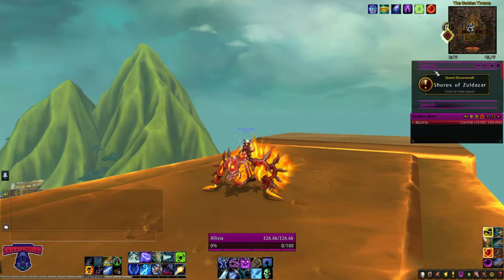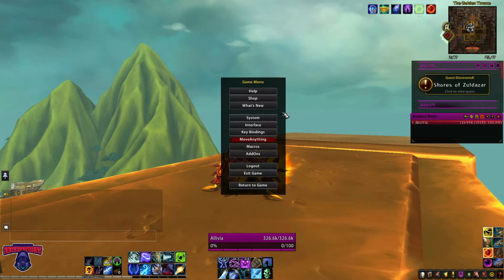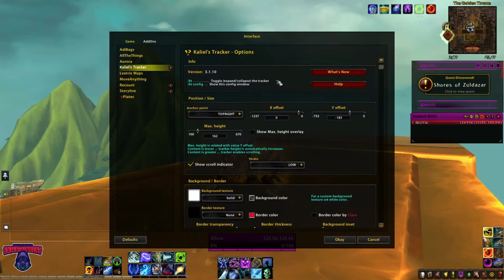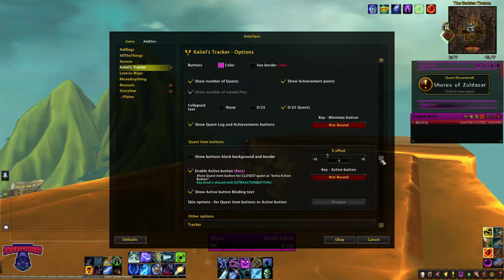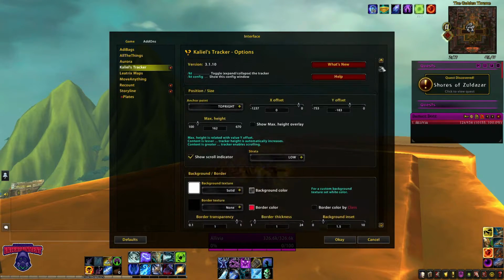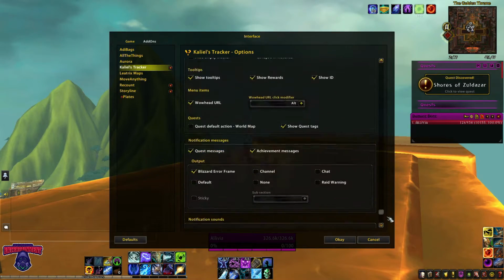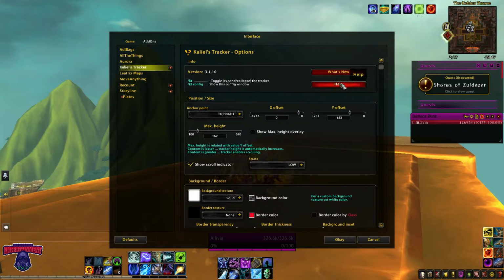And yeah, you can customize the colors on it, customize the background on it, you're able to match your theme with it. Just a very, very useful add-on to have. You go to interface, you go to add-ons, and you go to Khalil's tracker to customize it. I do want to say Khalil's tracker has an excellent help window here. So if you get it and you need help setting it up, just go through the help menu and you will have no problems understanding how to set this up. It's a very, very nice add-on.